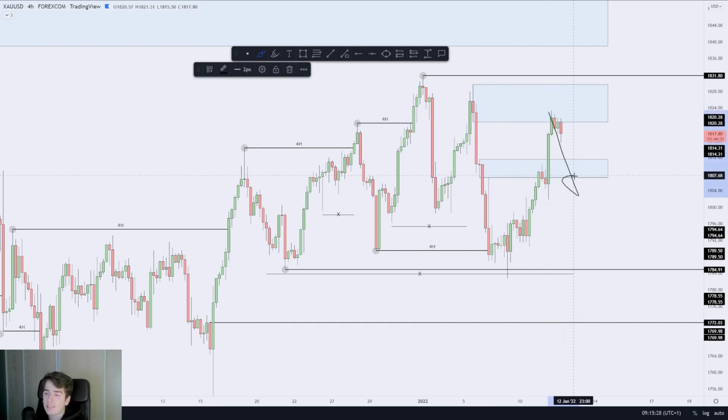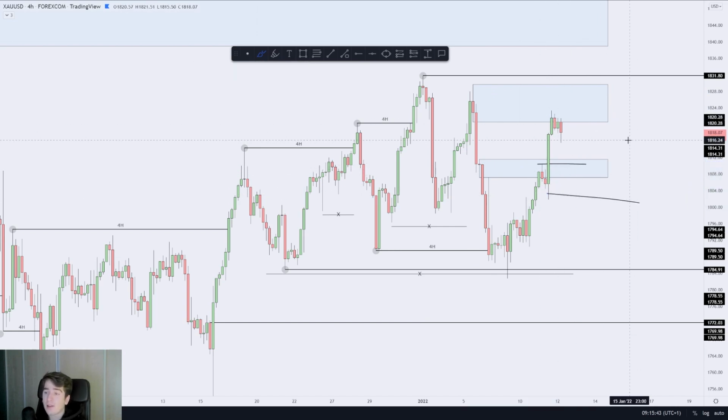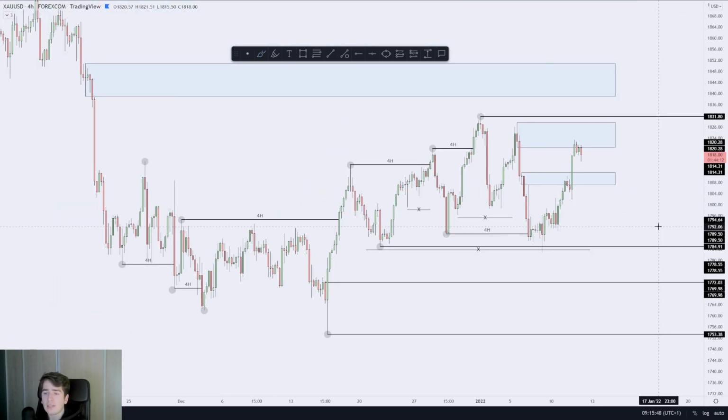I would love to see some further downside, at least back down in towards this area, which is not real demand because it didn't really achieve anything, just a push up in towards supply. But I would still love a push in towards here, because then we can expect a reaction from here. So yeah, that's pretty much it, guys, for today. Expecting some more bearish downside on gold. So yeah, 4 hours bearish. So kind of logical.